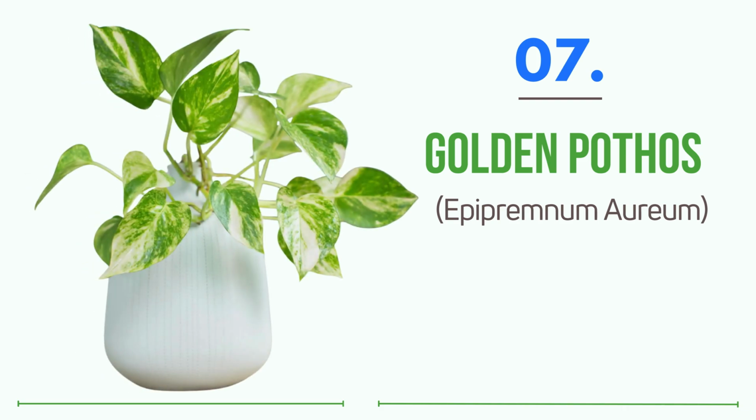Golden Pothos is basically the budget plant that never quits. You can pick one up for less than $10, and it'll grow like it's on a mission. Its trailing vines with heart-shaped green and gold leaves look amazing hanging from a shelf, climbing a pole, or even trailing from a desk corner. It's known as one of the easiest houseplants on the planet because it thrives in just about any light, bright, medium, or even low, and forgives you if you forget to water it for a week or two.